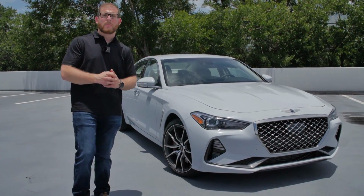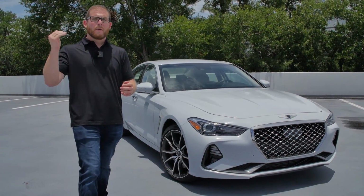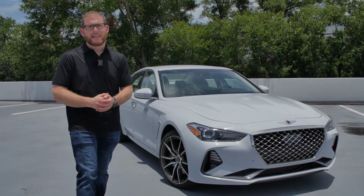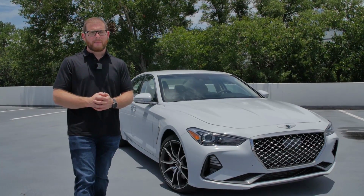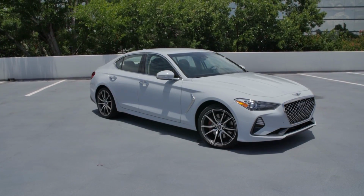If I were going to buy a Genesis G70, I would get the V6 with the automatic, followed by the 4-cylinder with the automatic, and then unfortunately this guy would be the last Genesis I would buy. I just think this car is better with the automatic.